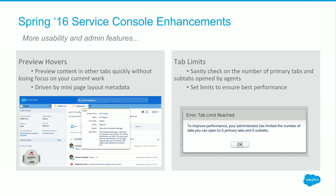So the very first feature that we have here is preview hovers. And I'm going to go ahead and demo this for you guys. This includes the ability to preview the contents of a case without drilling into the case specifically. And this is a really huge productivity boost, especially if your agents have multiple tabs open.